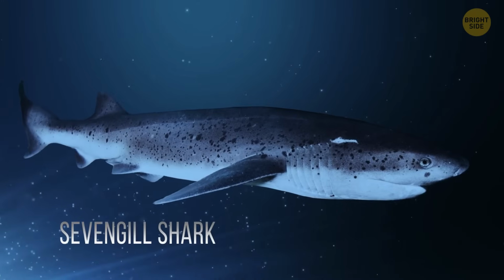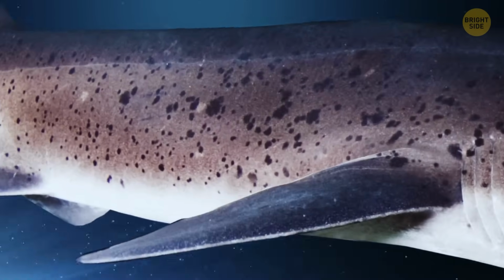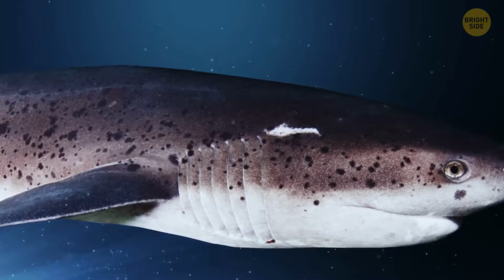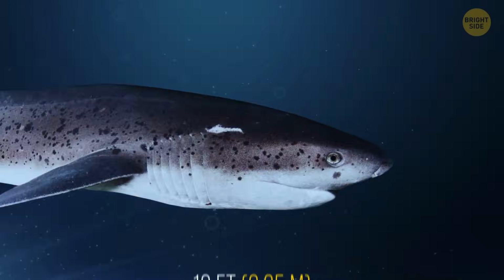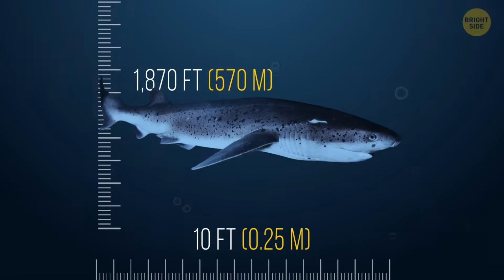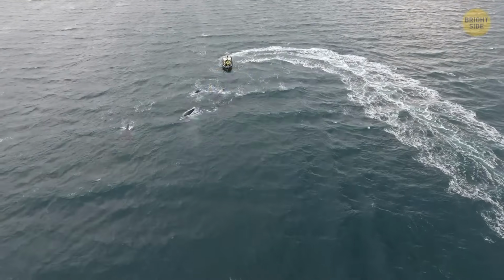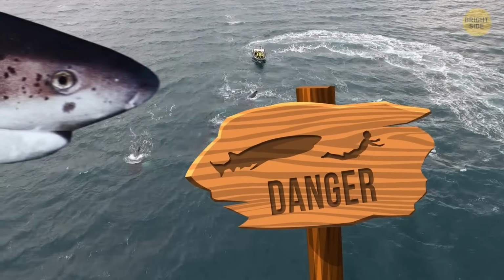Seven-gill shark is a big cow shark, brown to silver-gray on top, white underneath, with black and white spots, a thick body, a small dorsal fin, and a wide, blunt snout. It can grow up to 10 feet long, mostly lives at depths of 1,870 feet, but you can also find it in deep channels and bays. It can be aggressive toward humans if provoked, so don't.